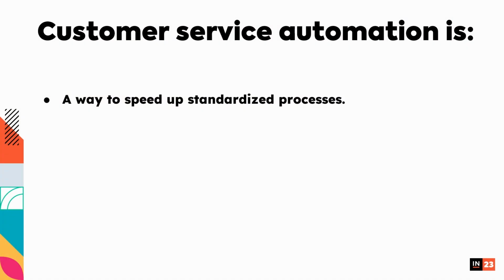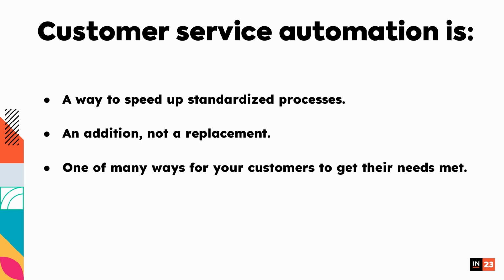Now, knowing these pros and cons, we've come to the conclusion that customer service automation is a way to speed up standardized processes. It's also an addition, not a replacement. So we want to elevate our employees, not eliminate them. And then finally, it's just one of the many ways for your customers to get their needs met.